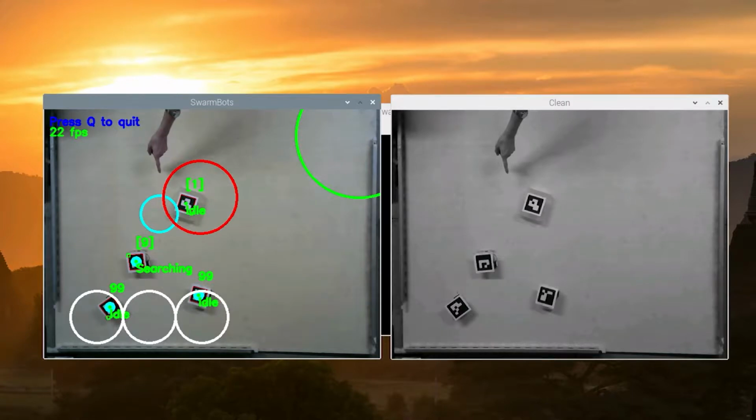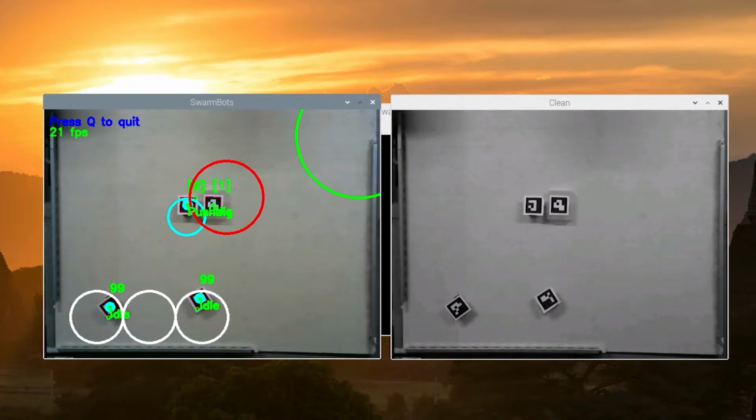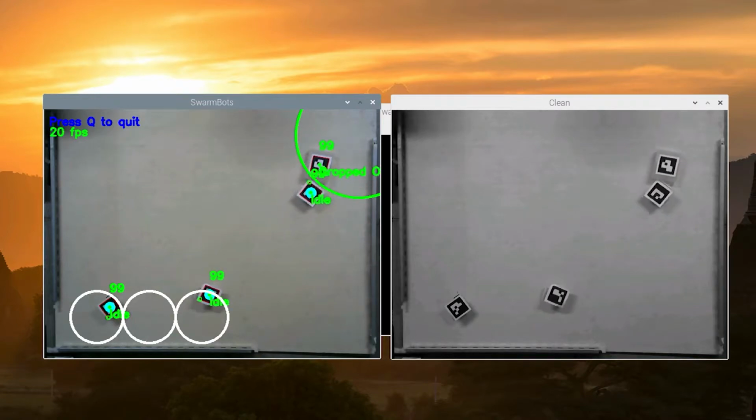Once paired, the bot routes to the push point of the box, defined by the cyan radius on the edge of the box opposite the trash. Once within this radius, the bot routes to the trash, pushing the box with it. If the bot slips out of the push point, routing is reverted to targeting the push point.